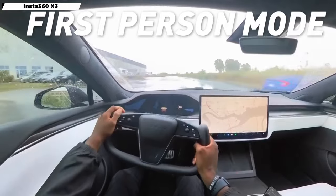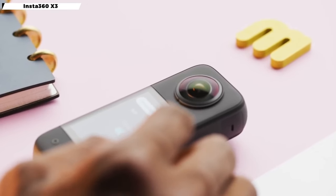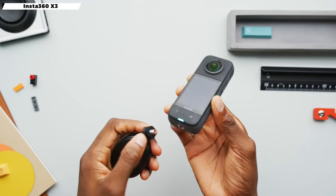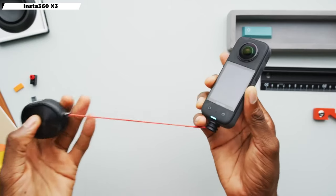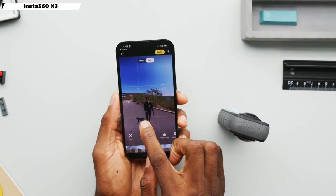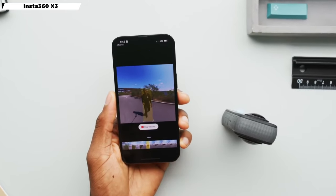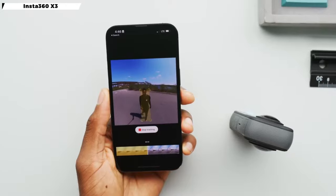The X3 doesn't skimp on features for traditional shooting either. You can capture stunning 4K wide-angle footage at 120 FPS or switch to the 360 mode and use the reframe tool to extract traditional 1080p video from any angle after shooting. This versatility makes the X3 a truly all-in-one solution for content creators.